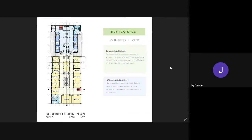So sa second floor, ang kining ubos na yellow shaded areas mao accessible for customers, and located here are the concession and restaurants, but in this top area are the private spaces which is exclusive for the staff. So na diri ang mga offices, ilang canteen, and ilang CR.